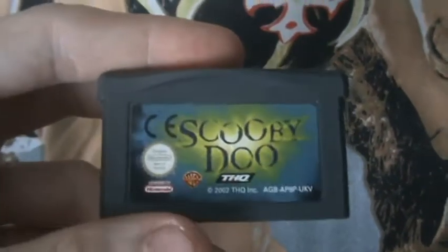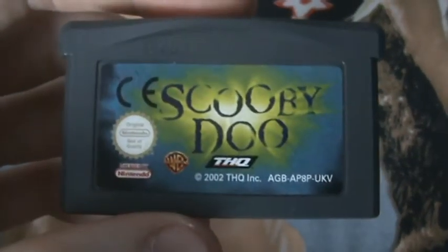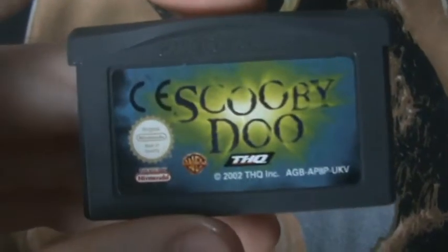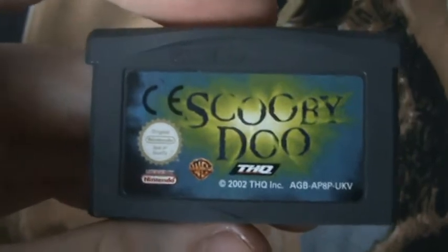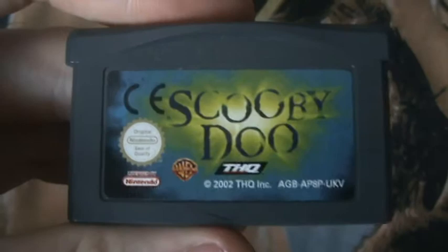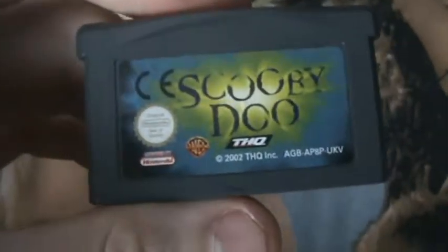Next up we got Scooby-Doo, relating to the Scooby-Doo movie. So you got Monstrous, Fred, Daphne, that creepy bald dude, and a masked wrestler in there. I can't remember what their name is, but it was a good movie. I thought I'd get this game, and I remember playing halfway through this and I didn't get back into it, so I would like to get back into this. It's very interesting.